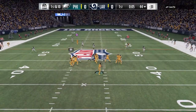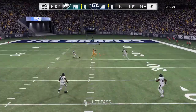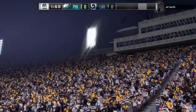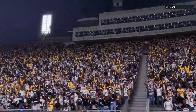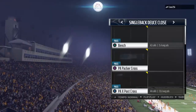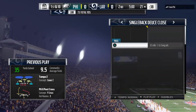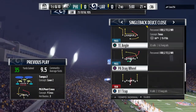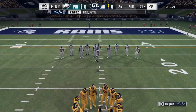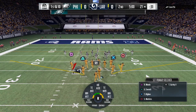They go play action here on first down. Airing it out deep for Wood. It's caught inside the 25, and he'll get this one down near the 20-yard line. That one results in 35 yards. Now the offense lining up, first and 10.